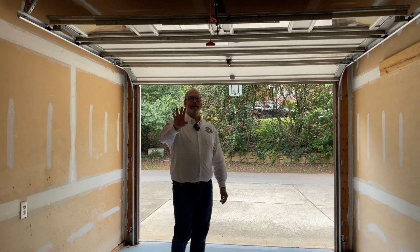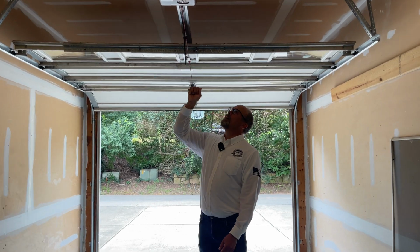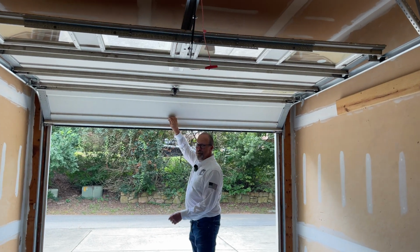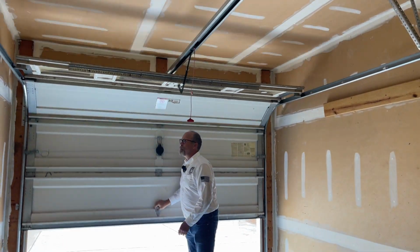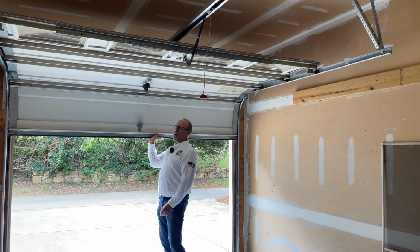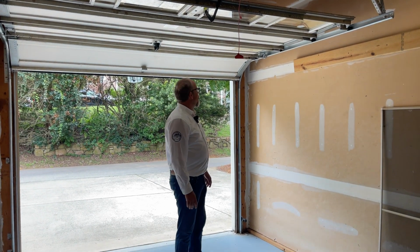The other thing is this door handle. You're supposed to pull it and close the door. Oh, that's nice, it doesn't fall. Yeah. So it's manual, that's good. So we'll let that click and engage again. And that looks really good.